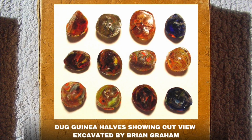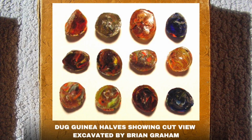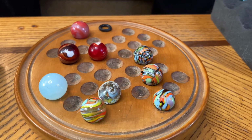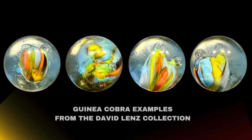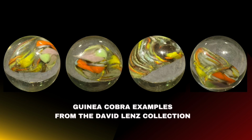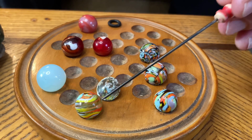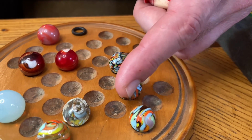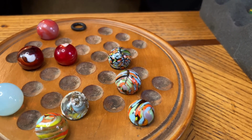That's one of those differences when we get onto advanced names, like when you have a Guinea that just has surface coverage fully around, or you have a Guinea they want to call a Guinea cyclone or a Guinea cobra, where you have action inside going through, because not everyone did that. And obviously it's easier to spot or to make a difference to a collector if it's in clear than in blue, because you look at something like that, or the amber base, who knows what's inside there.